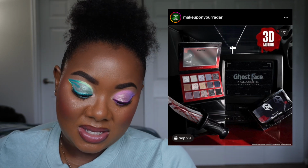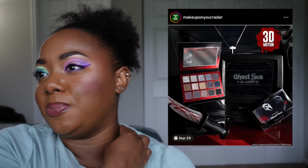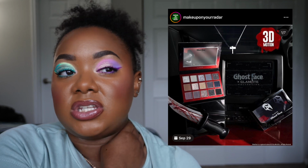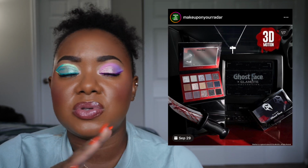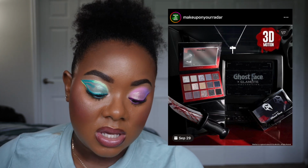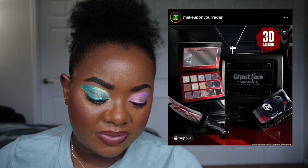Now the palette is going to be $32. I feel like that is around the price of their previous palettes, but what I will say is I feel like $35 was close to what I paid for the Rick and Morty palette, which was significantly larger. Because this is only, what, 15 shades?